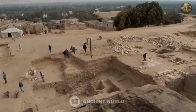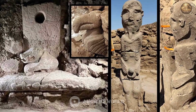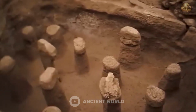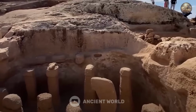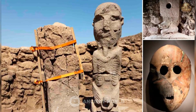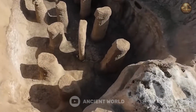What's even more astounding is that the structure was preserved almost completely intact. It seems that after centuries of use, the ancient inhabitants deliberately filled the entire complex with earth and stone debris. No one knows the real reason. Perhaps they wanted to close off a sacred era, or simply protect the site from collapsing. This very action helped Karahantepe survive almost perfectly preserved to this day.